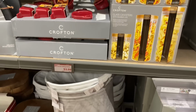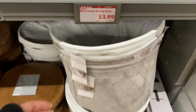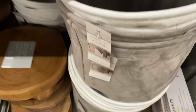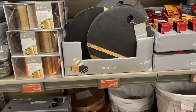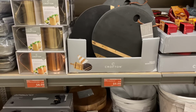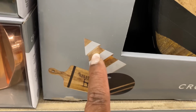Ooh, this velvet basket here on sale for $9.99, regular $12.99. I see it in white and in gray. Okay, right here is the holiday wood board on sale for $9.99, regular $12.99. And here are the different options. Aren't those cute? Oh, I just love that one right there.